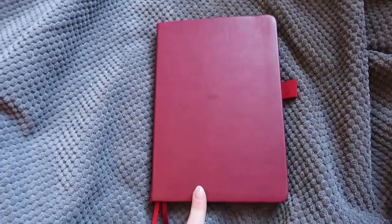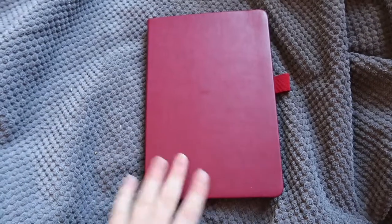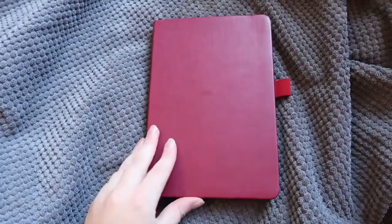Hey guys, my name is Emma and today I've got my bullet journal flip through for my 2019 setup and for January. So this is my new bullet journal. It is a Scribbles That Matter one. This time I've got it in the burgundy red shade and I had the dark green last year. I really like them. I think they're awesome and I'll link everything down below.